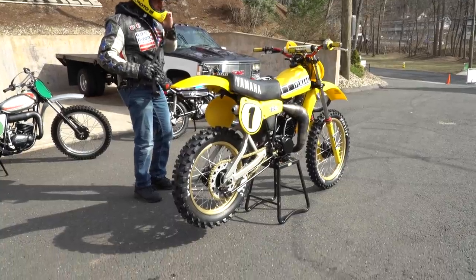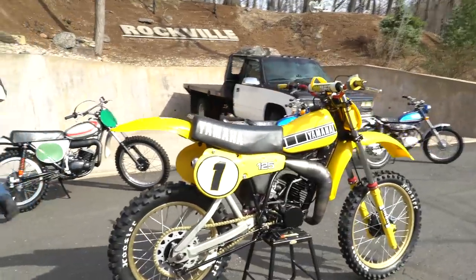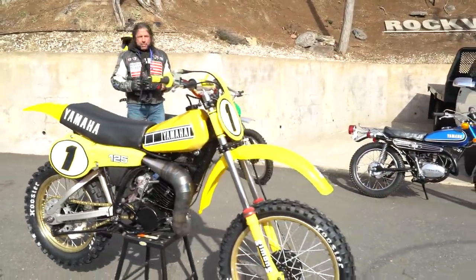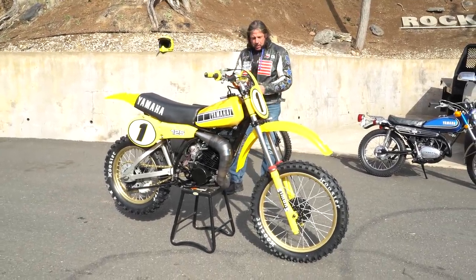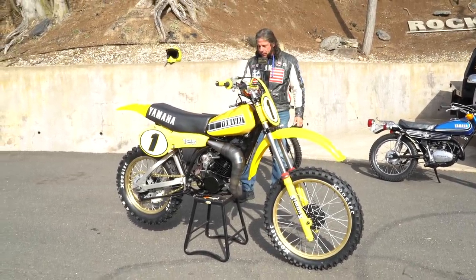In other words, you can take this to an AHRMA vintage race and expect to walk away with the number one plate at any level up to the national level. For a lot of reasons why. This is a bike that dominated AMA motocross and supercross with guys like Bob Hannah and Broc Glover back in this era. They absolutely decimated the competition in the late 70s.